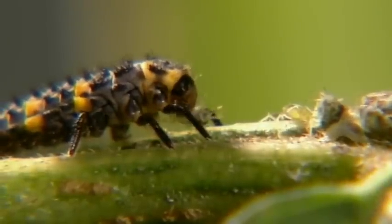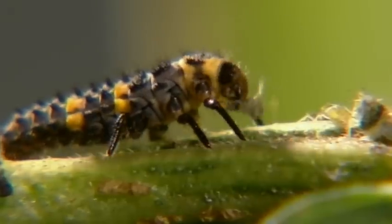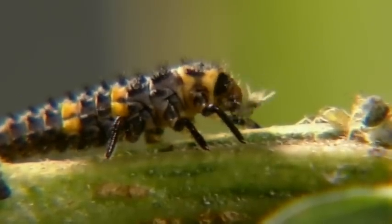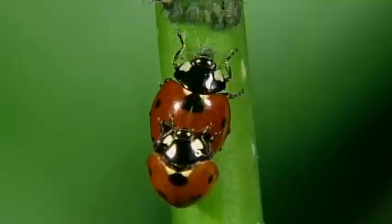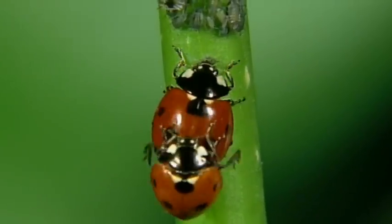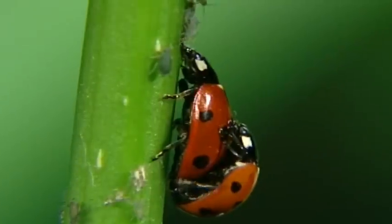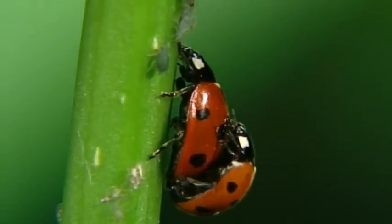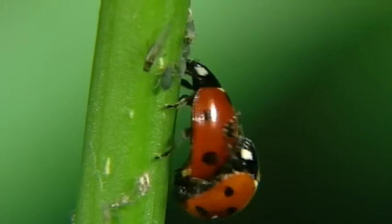Even as larvae, the ladybird's conspicuous colors indicate that they are distasteful. Those who survive trying to eat this disgusting morsel will be reminded by their bright color pattern not to try again. Ladybirds acquire their poison from their food, and they'll continue consuming aphids even while they're mating.